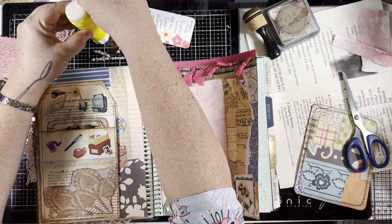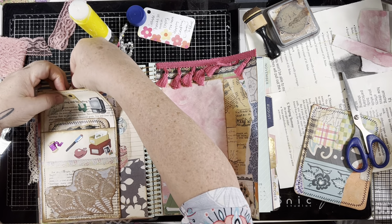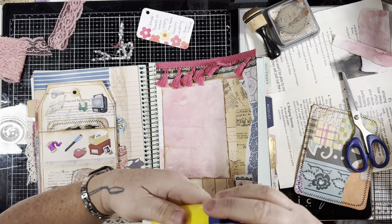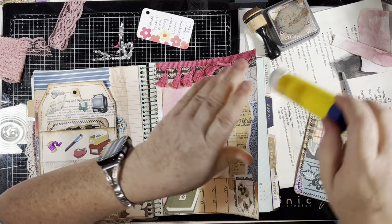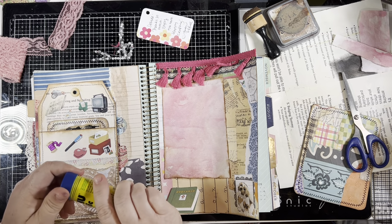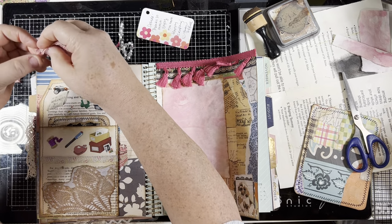Yeah, my glue's had it. I'm down to the plastic. That's okay. Okay. I'm gonna go ahead and get rid of this. That one's blue. I wonder if after you've had it open for a while, does it not be blue anymore? That's probably what it is.